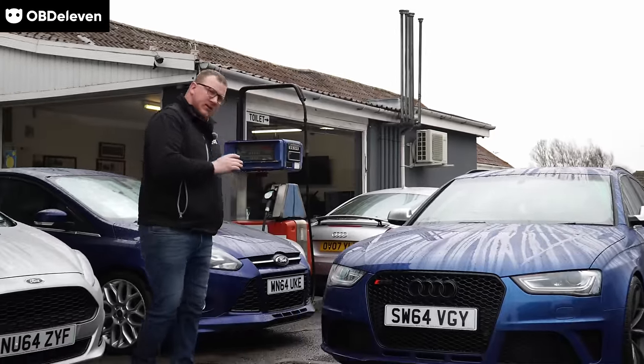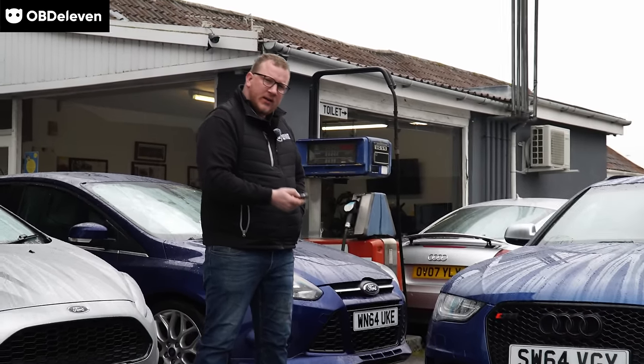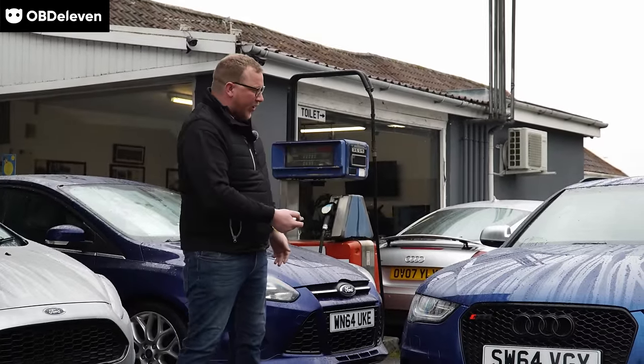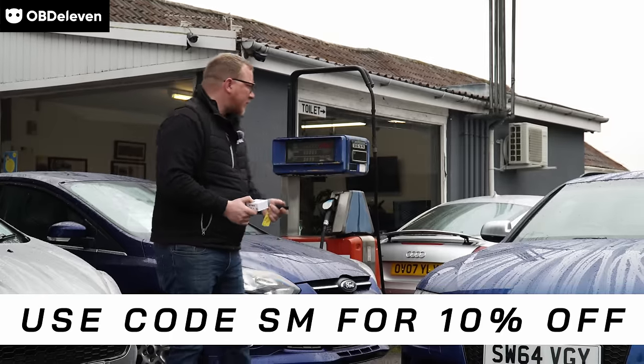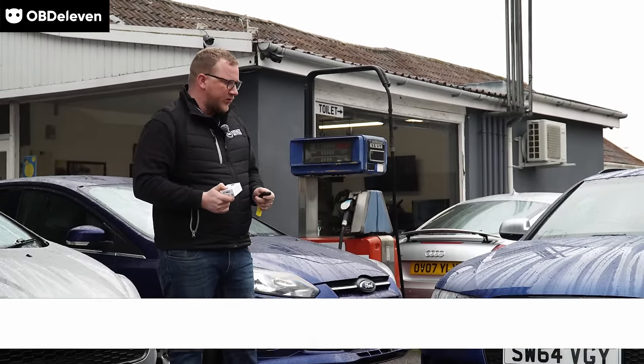Some of you will be aware of this if you're an avid watcher of the channel, that when I unlock this car, it beeps, and I hate that. I know we demonstrated it on an Audi A1 that we had, how you can turn that on and off using the OBD11. But I'm definitely going to turn it off on this because it sends a shiver down my spine. But I'm also curious to find out exactly how much more customization we can do. So let's have a look.